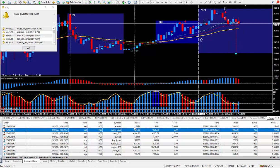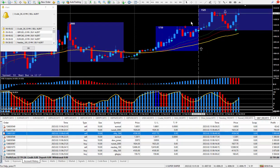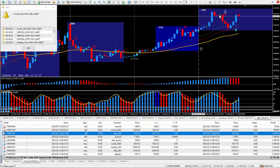You remove the last digit. 7 pips times the money, and the lots paid out $700. Moving on to the next trade, the S&P 500. This one I wanted to be selling it, so it'll be over in this area when I saw this arrow right here. So I traded the pullback.